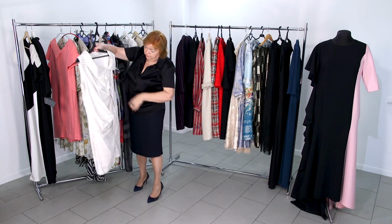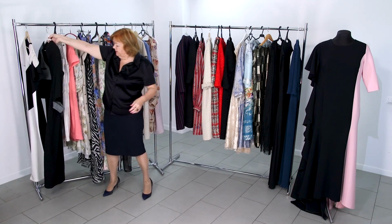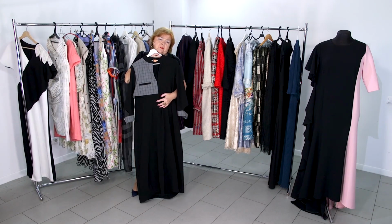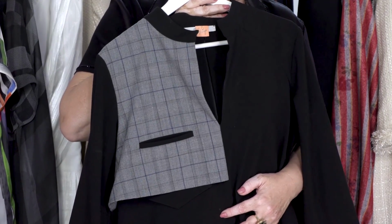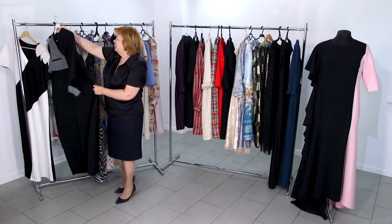I really love this dress. This dress is ready-made. It's of an Italian fashion brand. I used to wear it often. But this year it's not that popular with me. However, I'd like to save it in my wardrobe. Maybe I'll get in the mood to wear it.